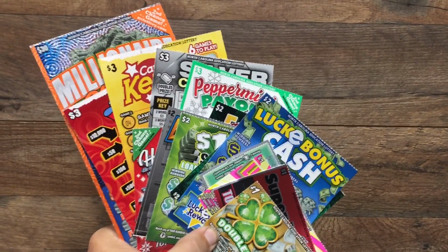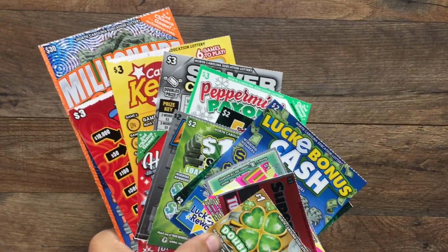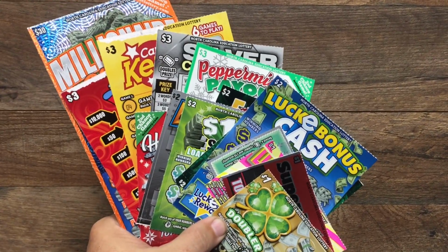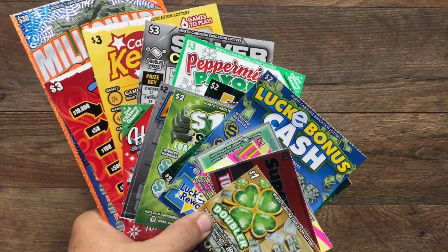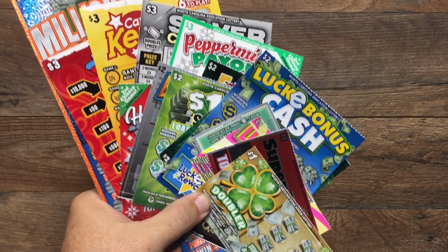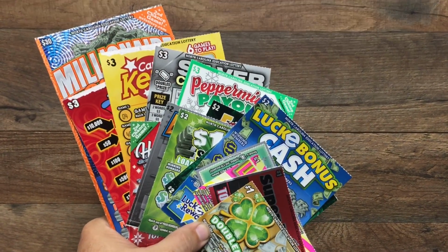Okie dokie, Southern Scratchers, we've got a $62 lot. We picked up the biggest ticket that North Carolina offers, the $30 Millionaire Maker, and then we picked up one of every one of the smalls. That's the four $3 tickets. There's several $2 tickets and three or four of the $1 tickets. So let's get started on this $62 lot.